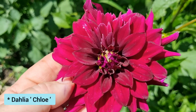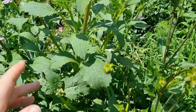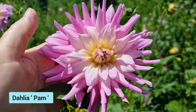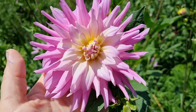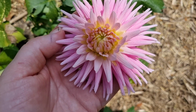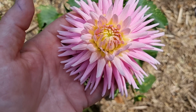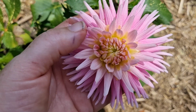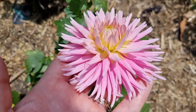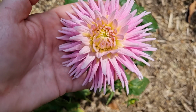It's supposed to be Chloe, or at least in my garden journal I've labelled this tuber as Chloe. And then growing beside that one I have this plant labelled as Pam. Now it's still a lovely pink dahlia, looks a bit like a semi-cactus, but that looks nothing like the variety called Pam. Here's another new one this week. It was labelled as Mountain Aurora. It looks slightly like that variety. It's meant to have these kind of yellow petals that have red or very dark pink tips. This one is more of a light pink tip. It's very pretty, but I'm just not 100% confident if I have named it correctly.